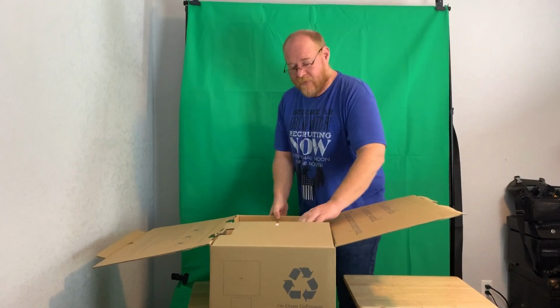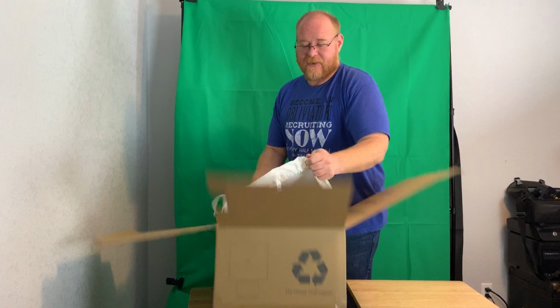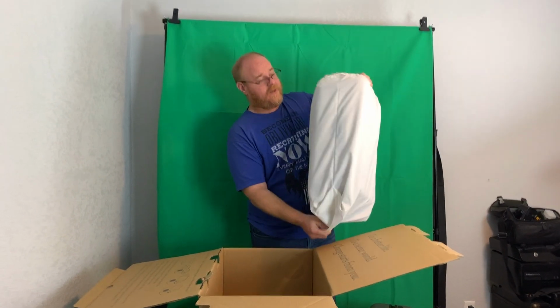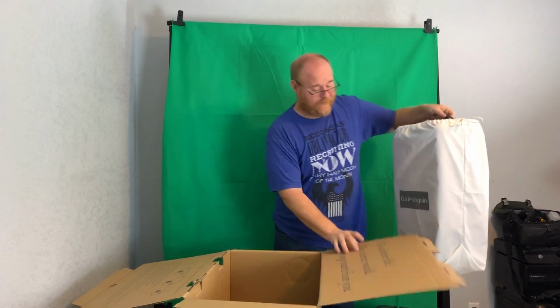As you open it up, you can see the Go Penguin is in a bag, keeping it secure. And then also when you're done with it, you can use it as a laundry bag or whatever else you want. I'll set that down for now.